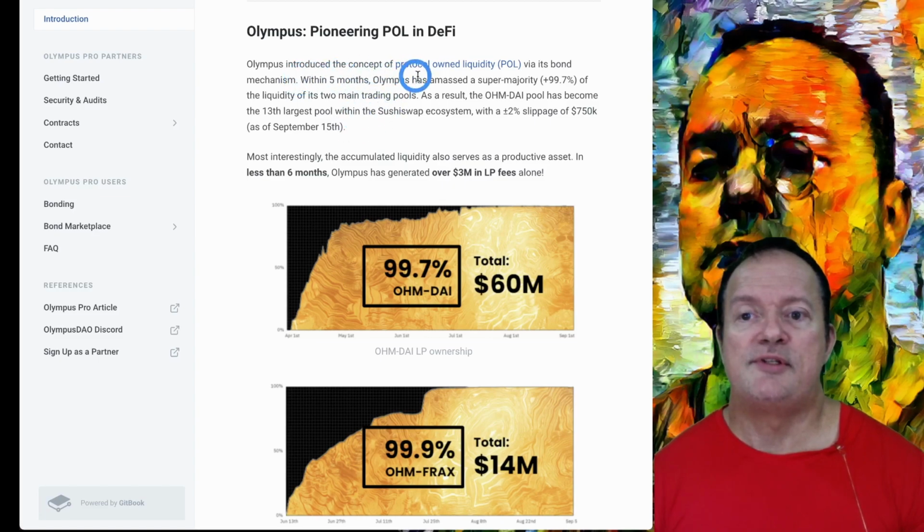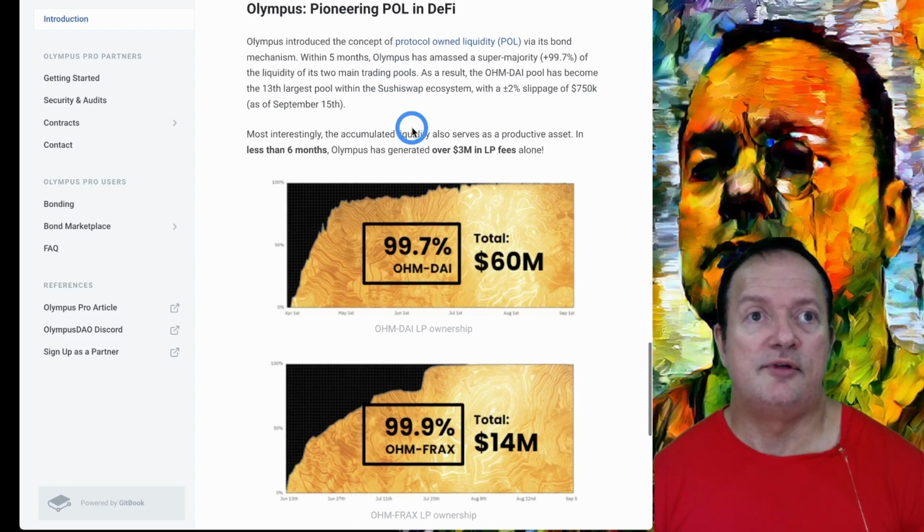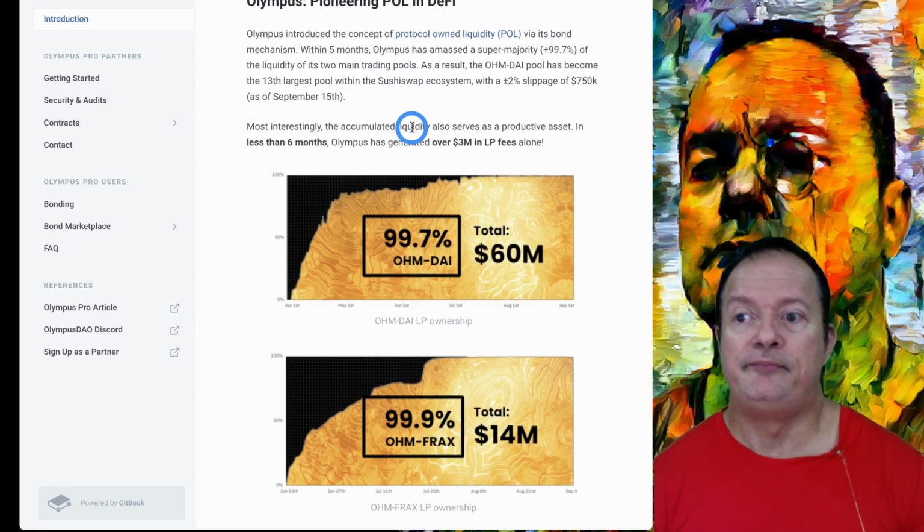So within 5 months, Olympus has amassed a supermajority, 9.7% of the liquidity of its 2 main trading pools. As a result, the OlympusDAO pool has become the 13th largest pool in the SushiSwap system, with a plus minus 2% slippage of $750,000 as of September 15th. So after just a few months, they're already the 13th largest pool on SushiSwap, and they own practically all of it, and it's generating a lot of earnings for the protocol.